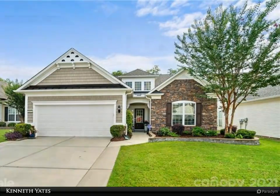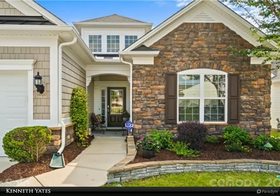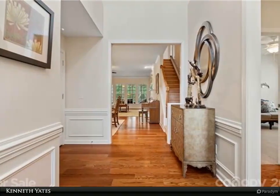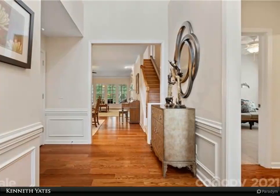Welcome home. This extremely well-maintained Vernon Hill model with an open floor plan boasts gleaming hardwood floors, 4 bedrooms, 3 full baths and an office. The kitchen features stainless steel appliances, granite countertops, a computer desk and island bar seating.